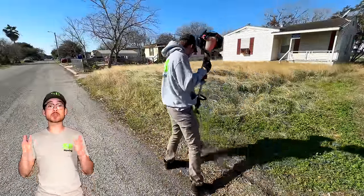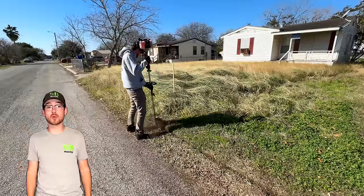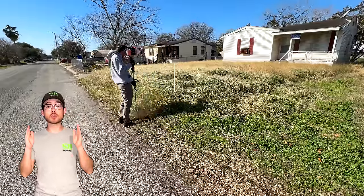I drove by this house, saw how overgrown the yard was, and that there was a big blue sign posted right on the front porch. It said the property was being auctioned off due to tax foreclosure.